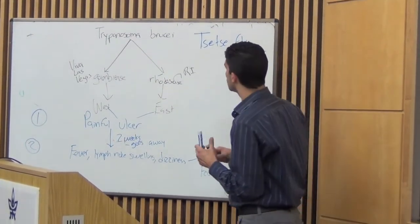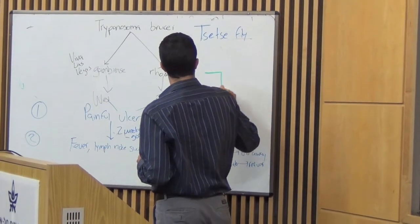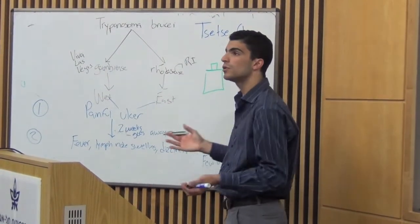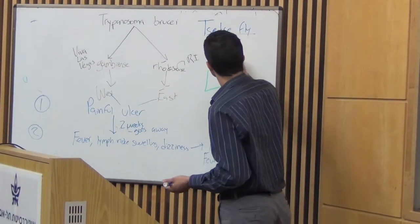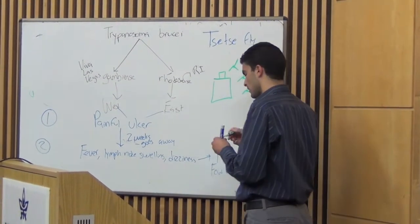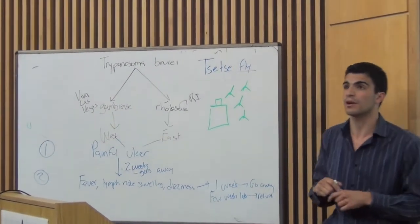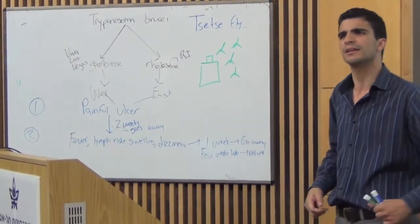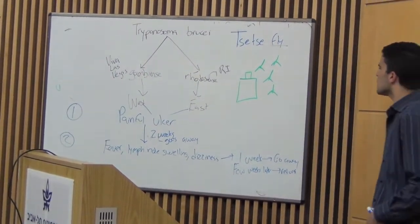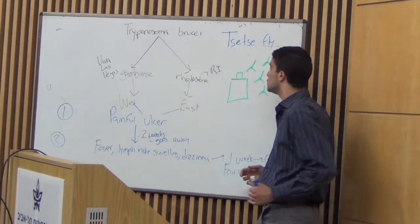So Trypanosoma brucei, like anything else, has an antigen. The antigen gets exposed to the immune system, and the immune system makes antibodies to fit that specific antigen. Now, Trypanosoma brucei is smarter than that. You know, Bruce Wayne's got his utility belt. He doesn't use just one weapon, he can change it up if he has to. So Trypanosoma brucei has a lot of different antigens it can use, okay?